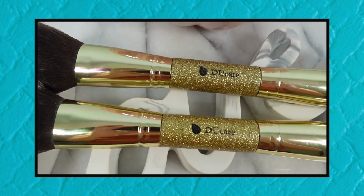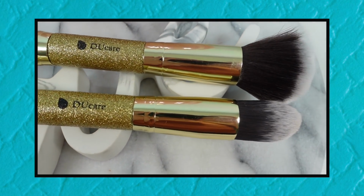So you have on this one sort of a rounded tip on this side. I like to use this. I don't use these for applying foundation. I use them for powder products like blush and bronzer, so I like to use this to blend out my bronzer. And this side is at an angle like this, so it's great for getting under the cheekbone and contour.